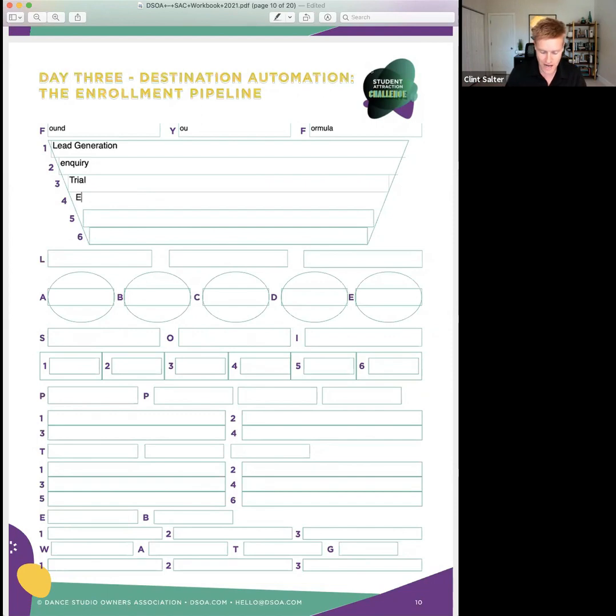Then after the trial, we want them to enroll. Pretty simple, right? Generate the lead, get an inquiry, get them in for a trial, go through your enrollment process, right? Get them in as an enrolled student. That is the goal. But they're the steps, right?